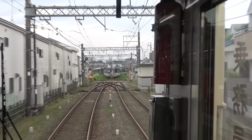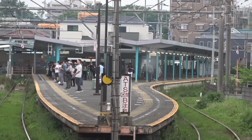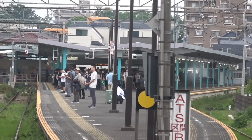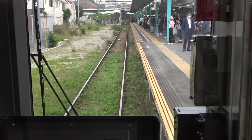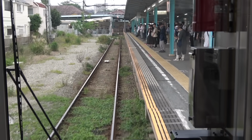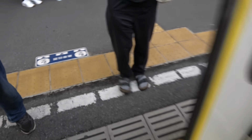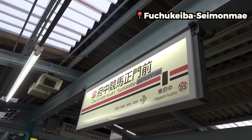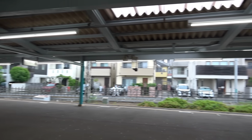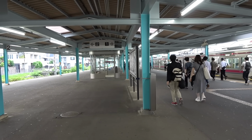Here it is. Oh wow, it looks pretty big. Look how grassy this area is. It makes it look like a really rural train, or like a low-key train. But we are here at Fuchukeibaseimon-Mae.